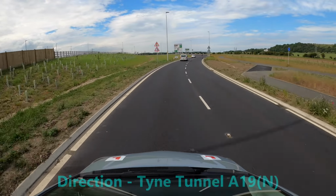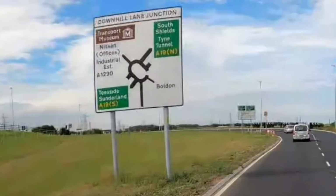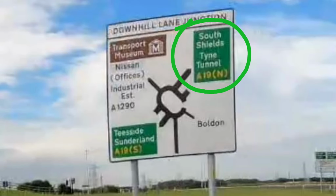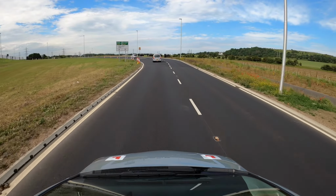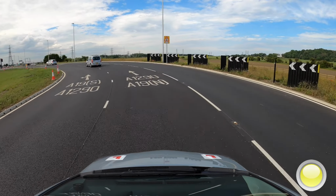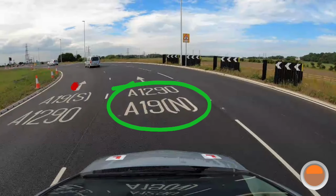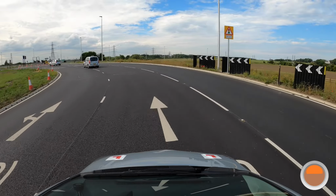The next chapter, we're approaching the Downhill Lane junction. We're going to turn right, 3rd exit, Tyne Tunnel A19 north. Again, on approach, mirrors, indicate right, move into the right lane, A19 north. Don't try and do this in the left lane.